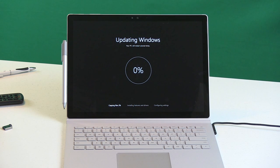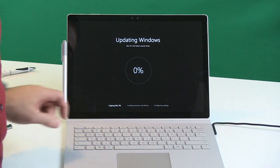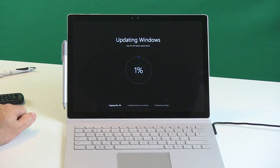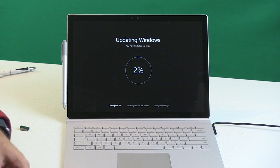Updating Windows. Your PC will restart several times. Copying files 2%. Installing features and drivers. So there's quite a few things it's going to be doing here. Installing features and drivers. Configuring settings. So pretty intense update. Apparently it's because there's so many Windows 10 Pro updates that it mentioned. So we'll check back on it. It's 2% now. We'll see how it works later.